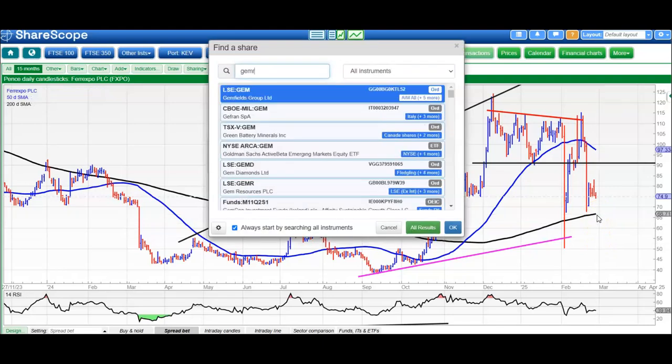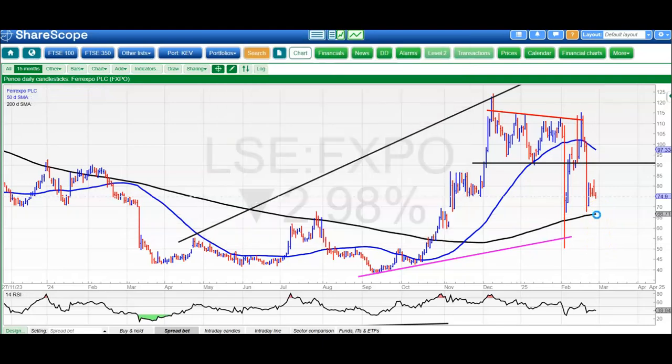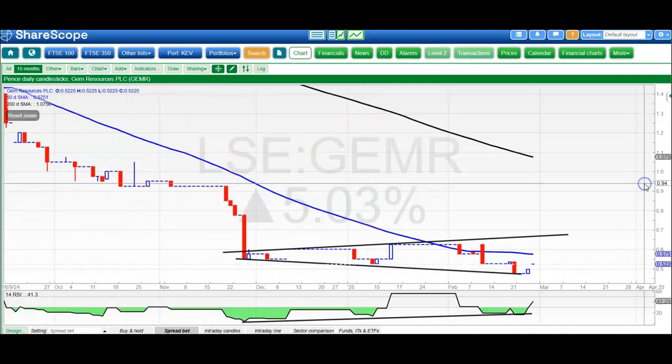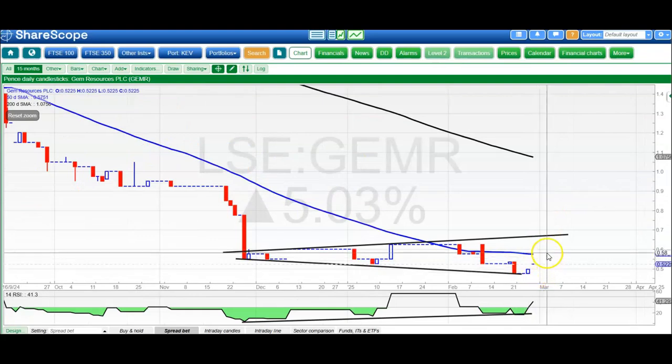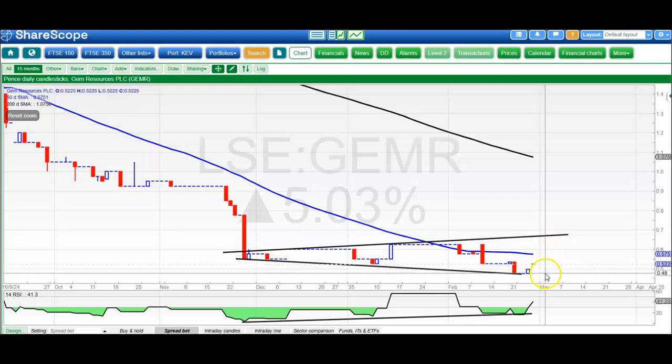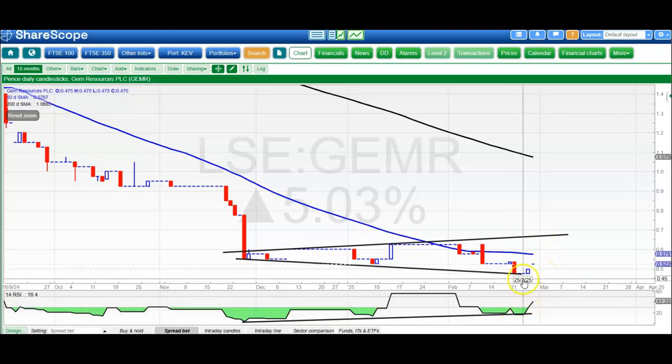Bit of director buying from Gem Resources and from Peter Redmond. And here you can see we've had a gap off the low, which is encouraging. Top of the broadening triangle base there at 0.67. That's the target for the end of next month, while we hold current support there at 0.46. And with the help of a bit of bullish divergence there, lower low there for the price, but higher RSI so far this month.